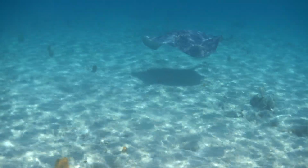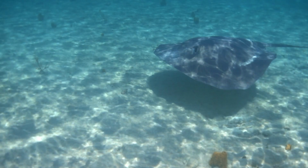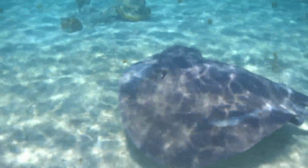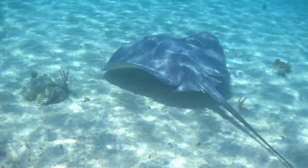As the sun crossed the sky, it was time to wrap things up. But before we did, we collected several conch and Tim speared some fresh fish for dinner. As we prepared to go, we had an unexpected treat as this huge stingray swam by.